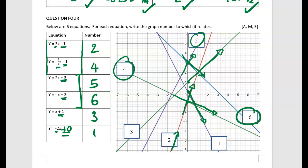So there was a lot going on. You didn't need to come up with the equations necessarily, but if you had a really good understanding of that equation, y equals mx plus c, you are very quickly able to rattle through all those questions.